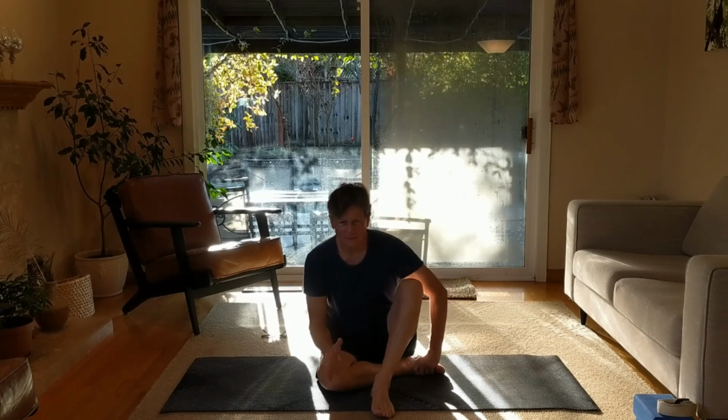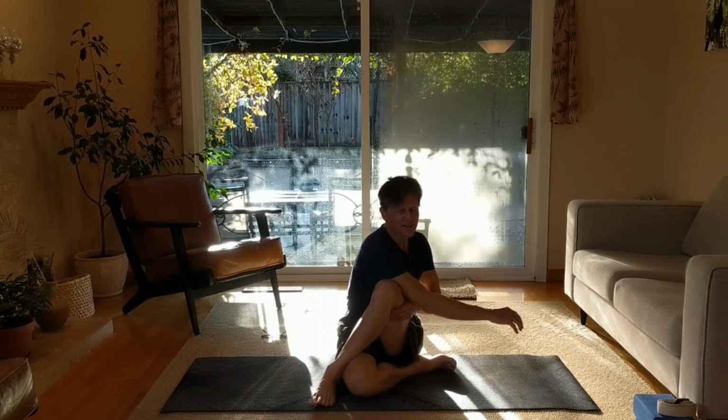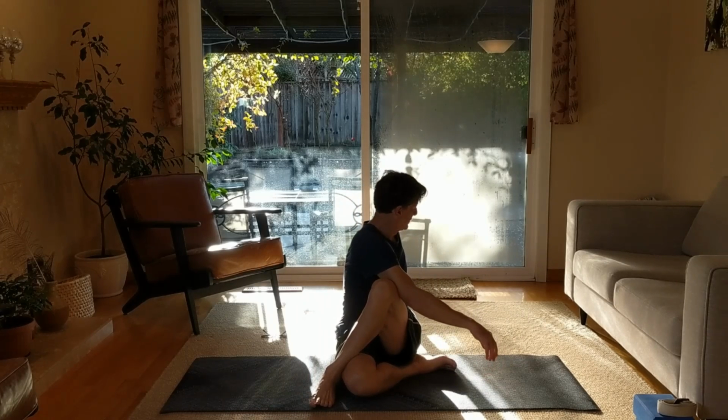If you're ready to wind down, come into a seated position. Let's do a seated twist. So pull the right foot in. You can keep that right leg extended if you have any knee issues. Left foot is inside or outside the leg. Left foot solidly on the ground, and we hug the knee or bring the arm outside. Other hand behind you, take the twist.